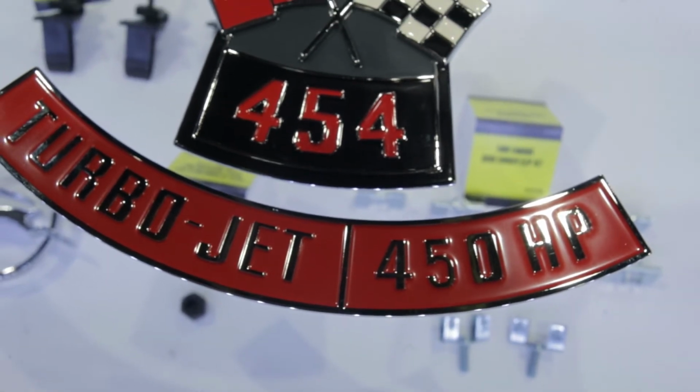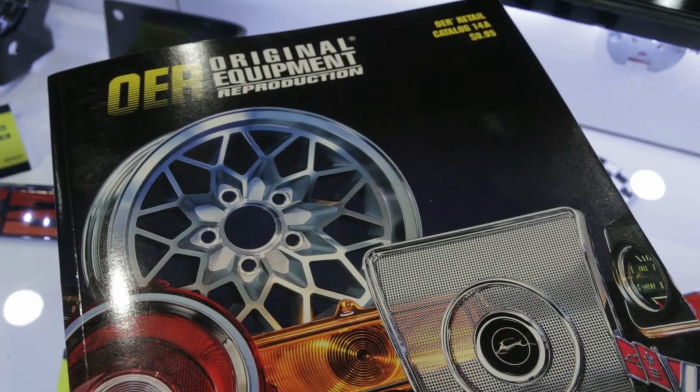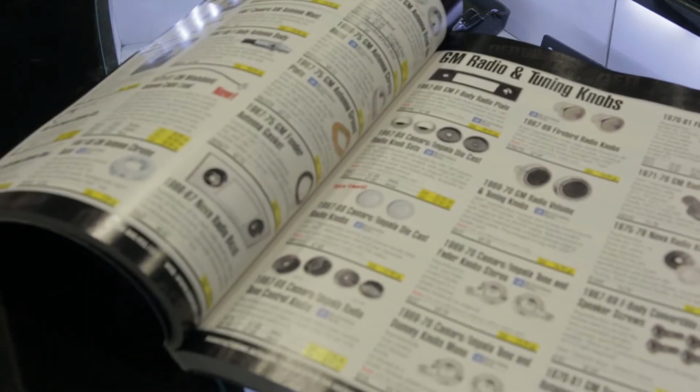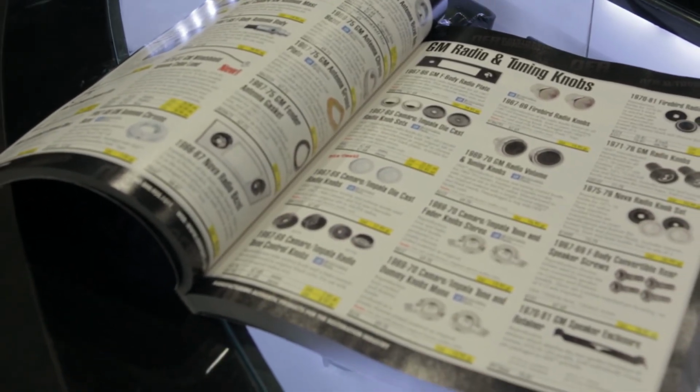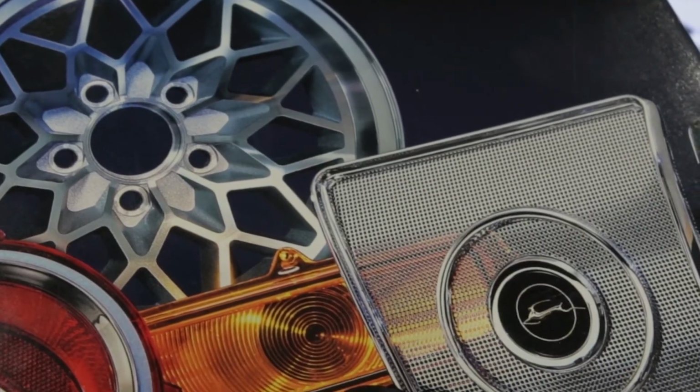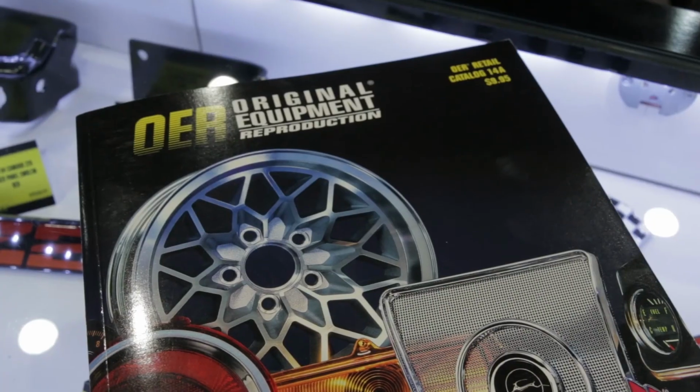Edgar, what are you guys doing to make it easy to find the parts we need? Well, we have the website, and we also have a brand new OER catalog for 2014 that was just released. Now tell me about it, has this catalog got more stuff, new stuff, all of the above? Well, this is the brand new catalog, and it's got hundreds of new items for all product lines. Mopar, Tri-5, our bread and butter, Camaro, Firebird, all that stuff is available in the catalog. And like I said, there's hundreds of new items, from interior soft goods, moldings, trims, wheels, you name it, we've got your restoration needs in this book.